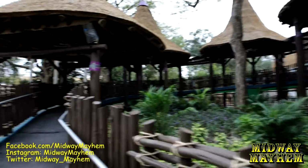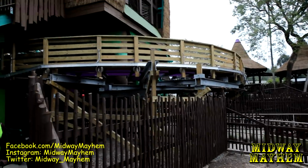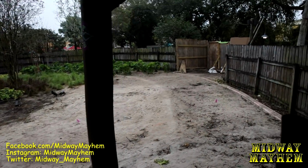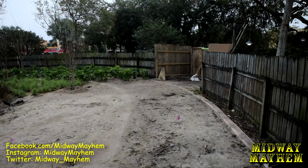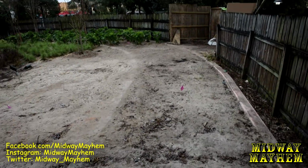And here we go. We're going to walk up into the station. Some of the old foundations right there. We used to have tunnels right in this area, but they've been filled in. You can still see some of the remnants of it right there. So that concrete, that's where the tunnel was. And in fact, you can see the outline of it too.